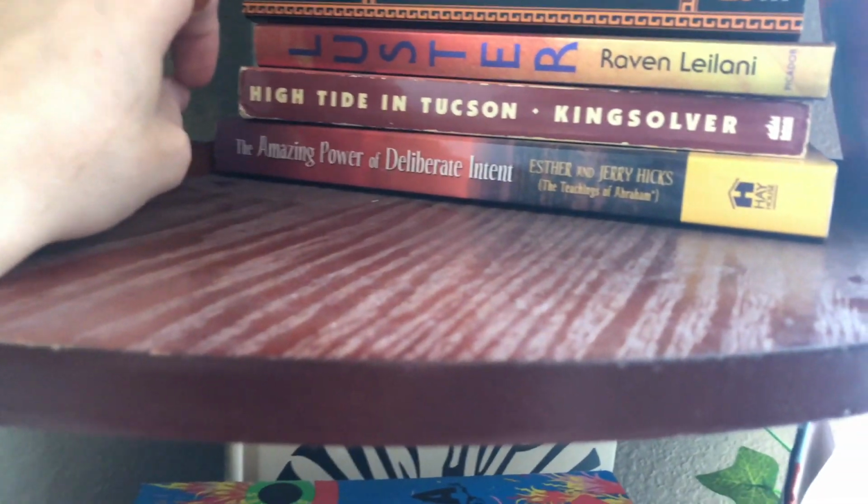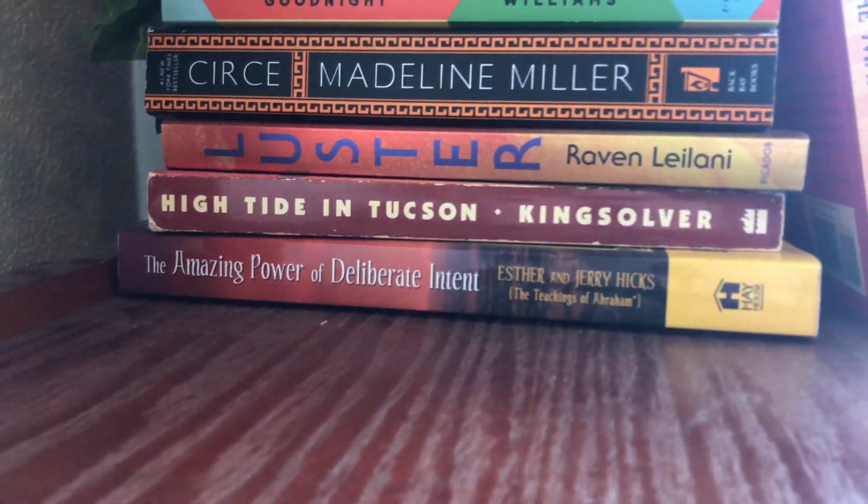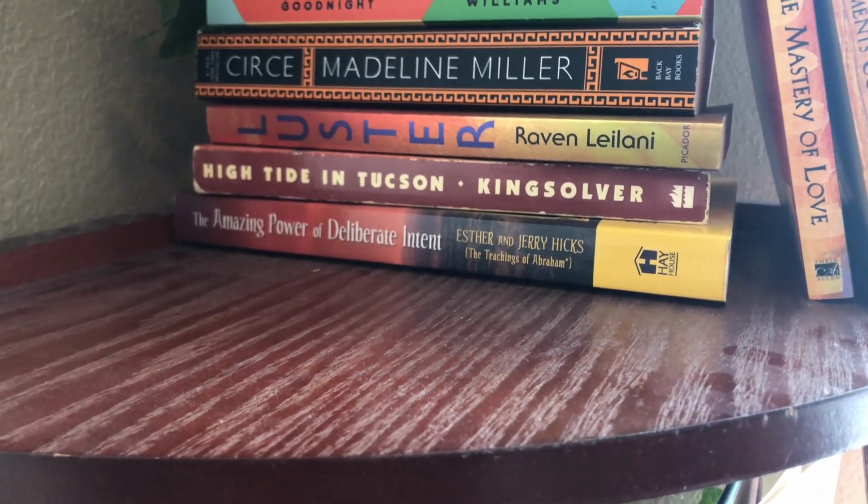And then The Amazing Power of Deliberate Intent, that's one of those Teachings of Abraham books. I have read that one. It's been a minute, and I was just thinking earlier that I really need to read more of those Abraham books. There's one on money that I really want to read that I don't own, and there's another couple of them that are going to come up in a few minutes. It's like self-help, but a little more woo-woo, kind of spiritual, so I know they're a little weird, but I highly recommend all of those books.